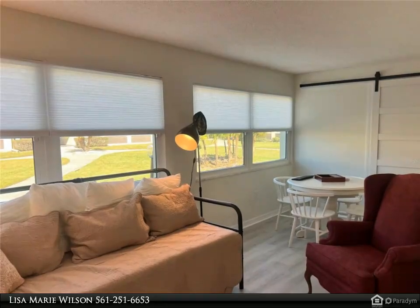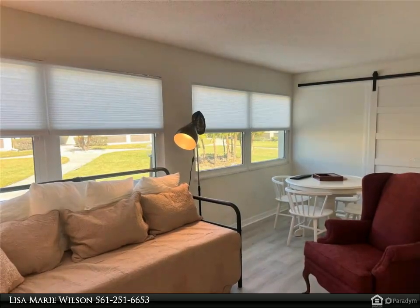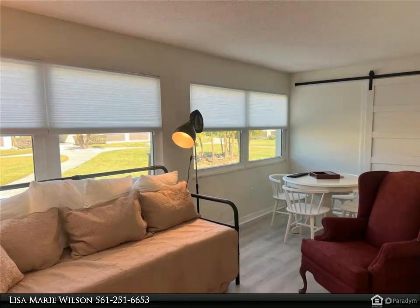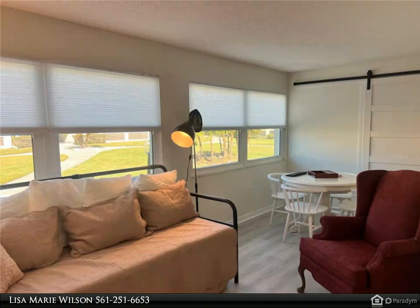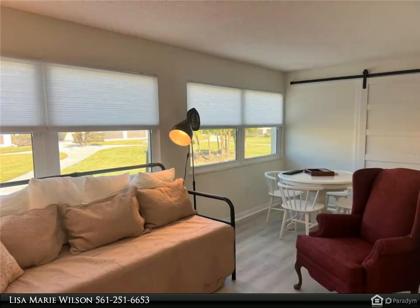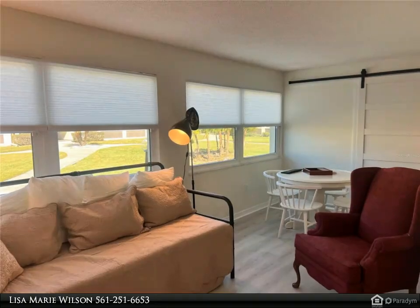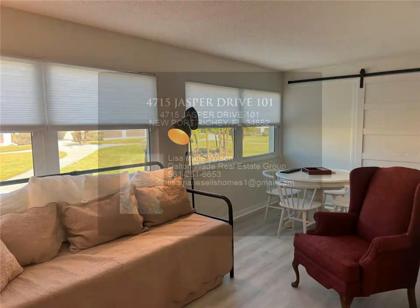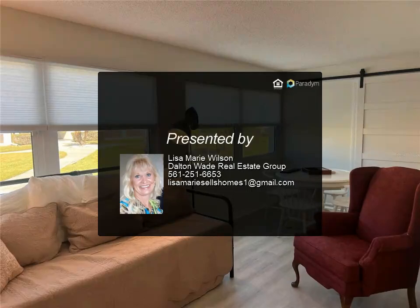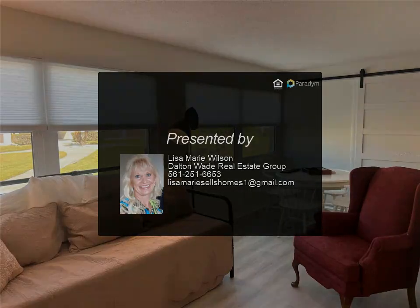Just a short ride from lively downtown New Port Richey with many restaurants, bars, shops, and Sims Park. Close to all shopping, restaurants, medical needs, Tampa Airport and more. A home away from home or living all year around will certainly satisfy your Florida lifestyle. Fantastic opportunity for snowbirds to occupy and rent during the off-season.